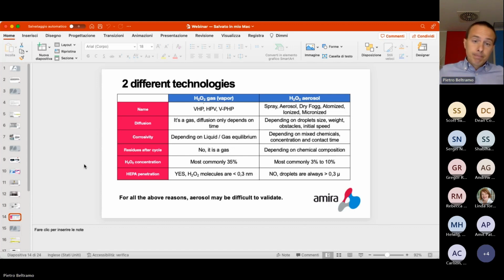Last but not least, H2O2 in a gas phase can penetrate the HEPA filters. I mean, HEPA stops everything bigger than 0.3 microns, while the gas is less than 0.3 nanometer. So the gas can penetrate the HEPA filter, while the droplets cannot, because droplets are always bigger than 0.3 microns. It's usually around 5 to 10 microns dimension, I would say.